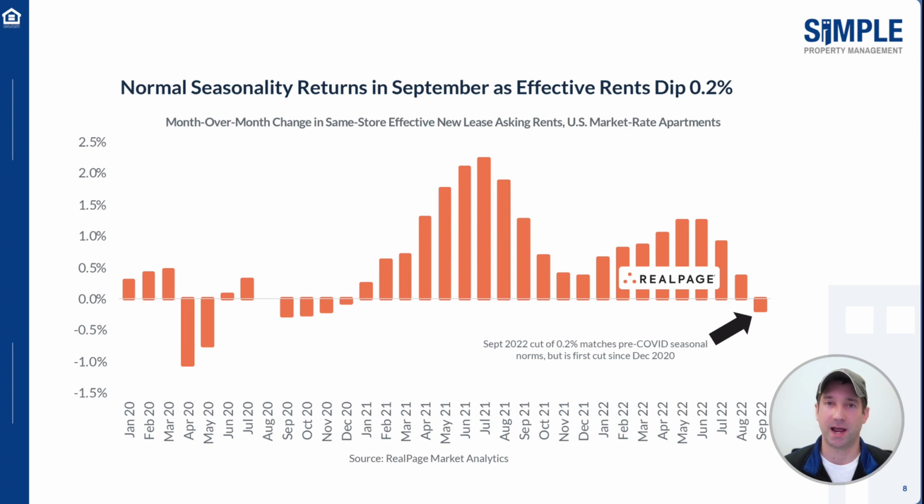But effective rent has dropped a little bit. Not as bad as during COVID. Again, you're getting to your Q3 stats. Q3 is where these stats come from, and you'll see that it dropped a little bit.